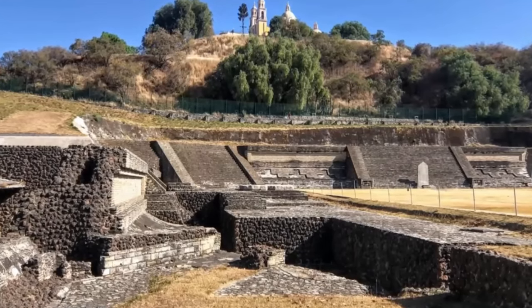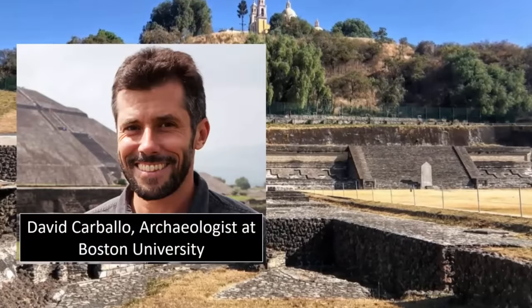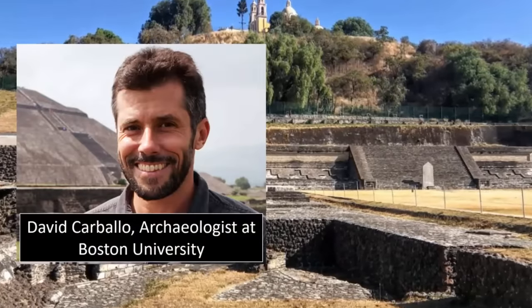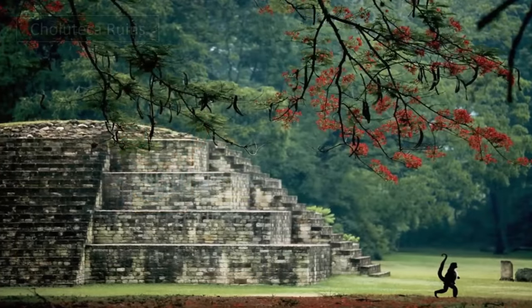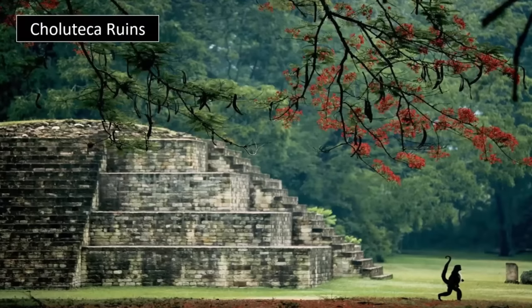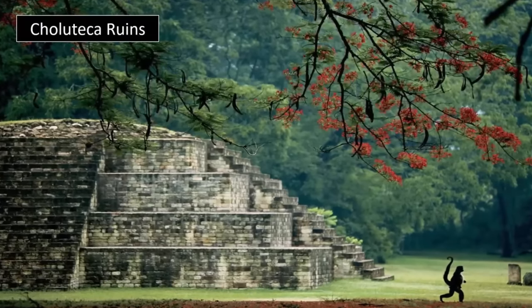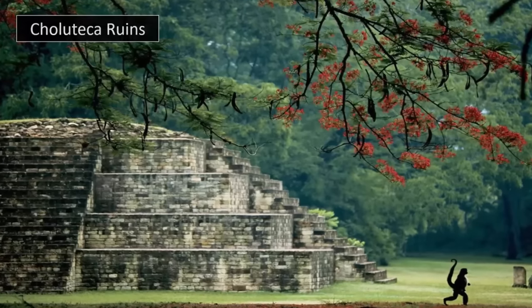Some claim it was buried to conceal it from invaders, such as David Carballo, an archaeologist at Boston University, who explained to BBC Future, quote, "It was abandoned sometime in the 7th or 8th century CE. The Cholulteca had a newer pyramid temple located nearby, which the Spaniards destroyed," end quote.